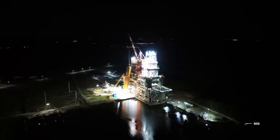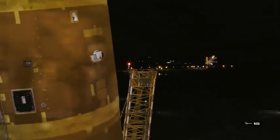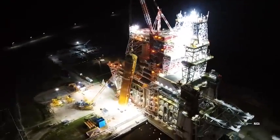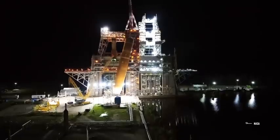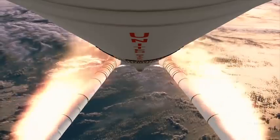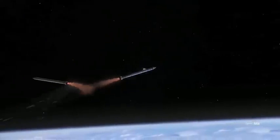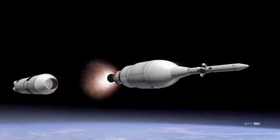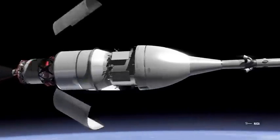Suppose all goes well: in February of 2022, from Launch Complex 39B at NASA's modernized spaceport at Kennedy Space Center in Florida, the SLS will be launched with a critical payload, the ICPS and the Orion spacecraft. The SLS will take both into Earth orbit. Once it has reached orbit, the SLS mission will have ended and it will return to the surface.